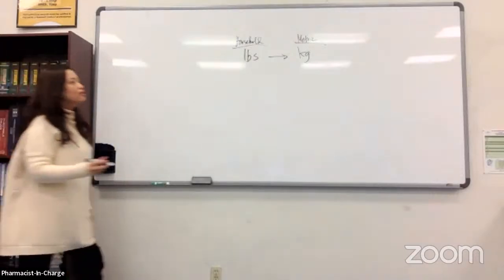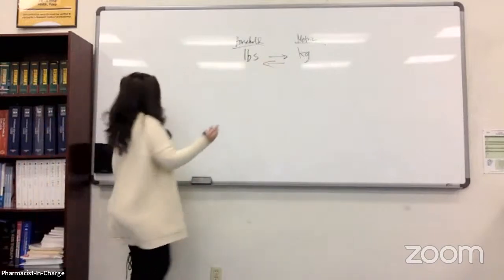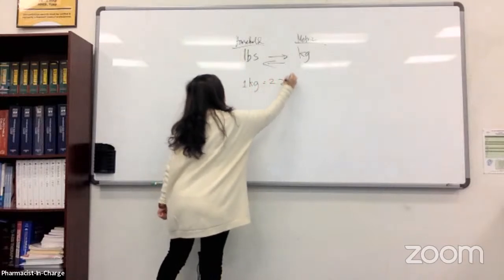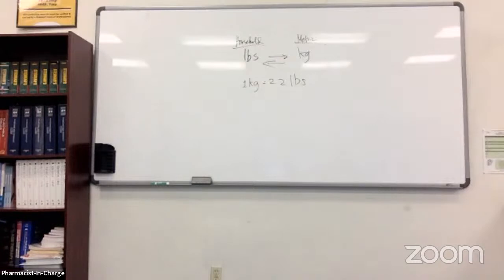So pounds, what's the conversion? Anyone? A kilogram is 2.2 pounds, correct. Do not forget this. A kilogram is 2.2 pounds, do not forget this.